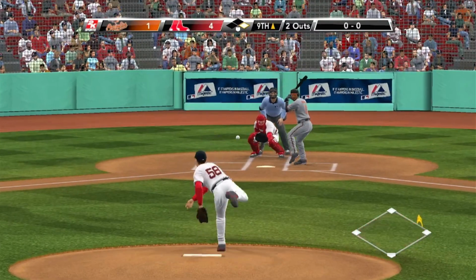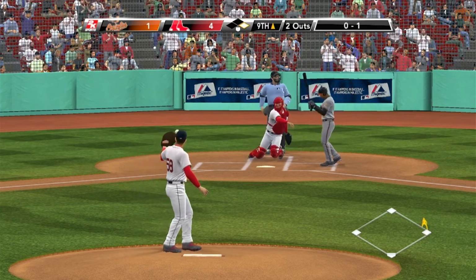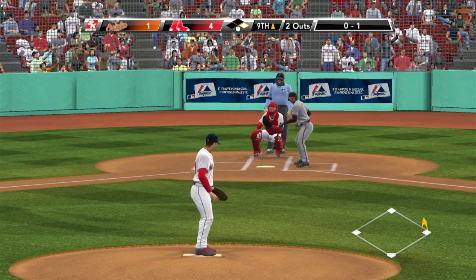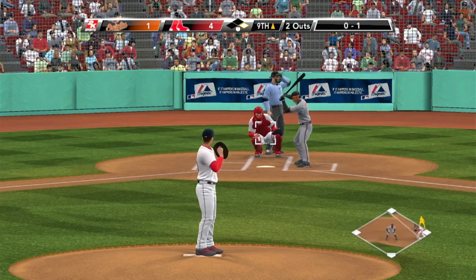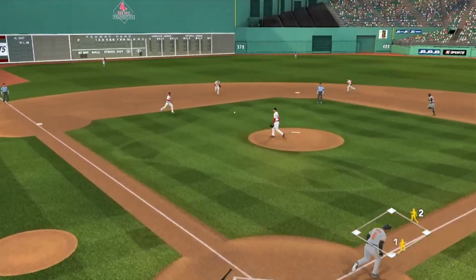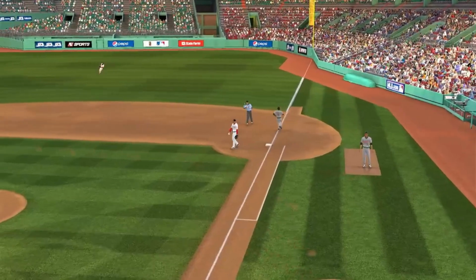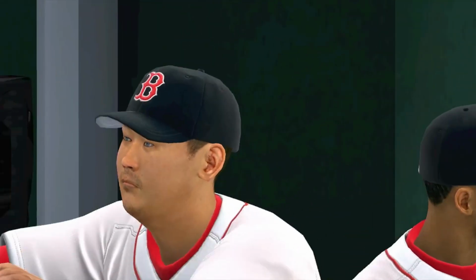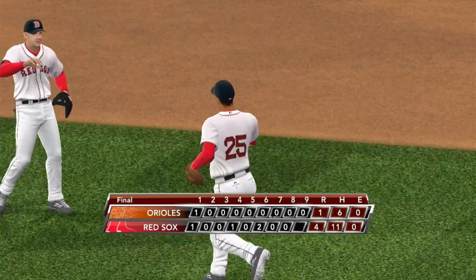Fresh count on Mora. Here it comes. There's a strike from Papelbon. Now 0-1. Well, they set up down and away. They throw it down and away. That's how you can be effective as a major league pitcher. The pitch. Hit on the ground. This could be the end of this ball game. And on to first for out number 3, and that's going to do it. Well, they win a great one here today, Gary, and it's all because of the pitching.